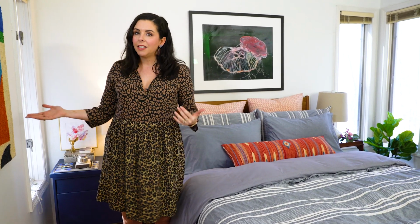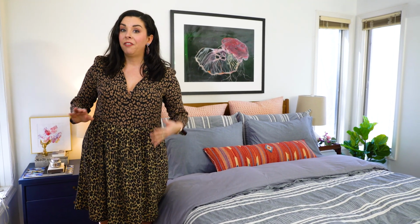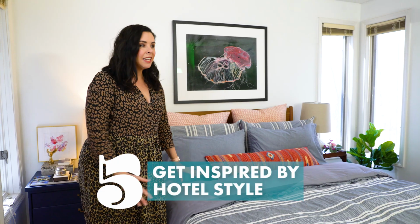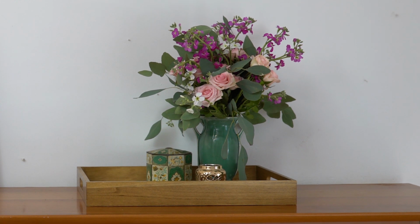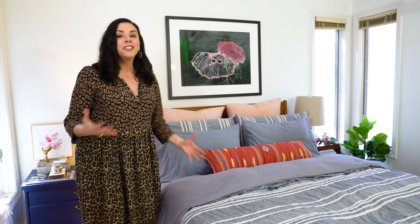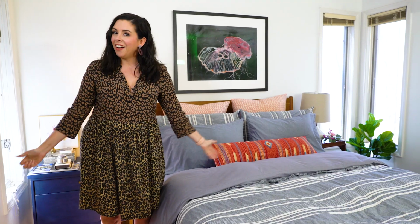All right, so when we're looking at our bedrooms and thinking about staging them, I really like to take my cues from some of my favorite hotels. That means really cozy linens, maybe add some extra pillows. If you really want to take things up a notch, you can put fresh flowers next to the bed. The whole idea here is you're trying to appeal to the buyers and convince them that they too can jump right into this bed and be cozy in their house.